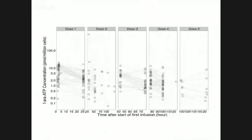And then interestingly, we also collected that intracellular data. So what's the concentration of the active component that actually goes on to inhibit DNA and RNA synthesis? No one had ever done that before. This is data that nobody has ever been able to quantify in an actual patient sample.